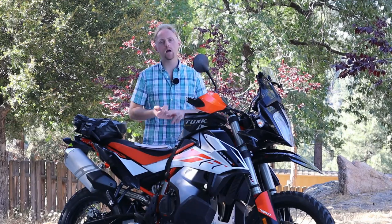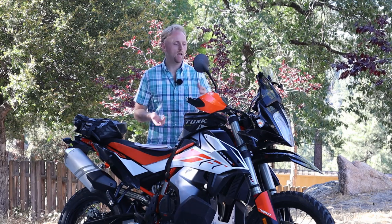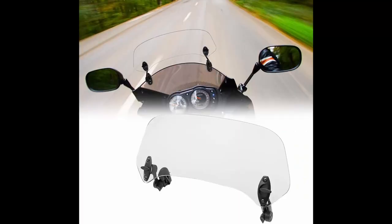Any of you who've had a stock Africa Twin, a stock V-Strom, the older KLRs, KTM 950 Adventure, all those bikes had buffeting, and I don't think this bike is really any worse than those, but it is still an issue. Okay, so how I'm tackling the buffeting for myself, and this is some of my first attempts to deal with it, I bought this $35 little adjustable windshield extension from Amazon.